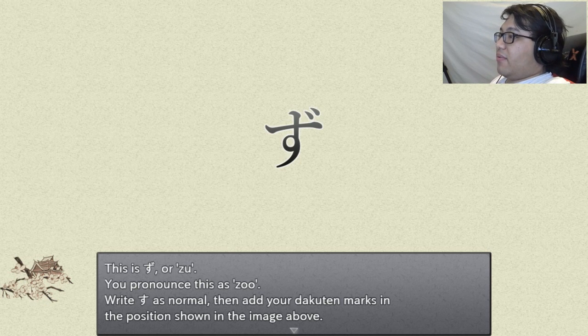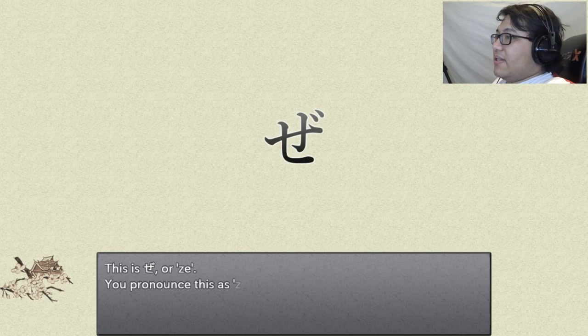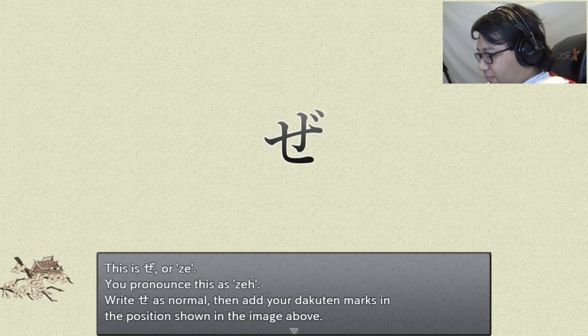Why do you do these things, Japan? Why do you add dakutens? Ze. Oh, so that's how you write the Zeta. Got it. That's why there's a Zeta Gundam. And the dakuten is over here. Got it. Ze.